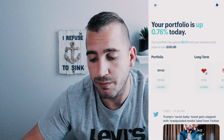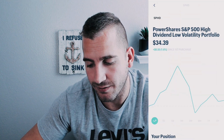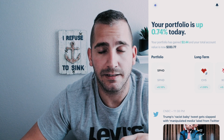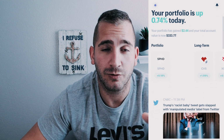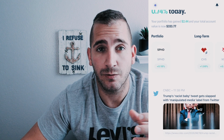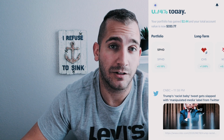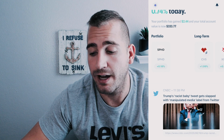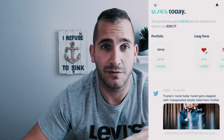So as you can see here, my portfolio with the Public app is a little bit more diverse than the Robinhood. The reason being is I just got access to fractional shares on Robinhood recently. When I first got started, I didn't have access with Robinhood to be able to do fractional shares. Now the Public app, I always had access for fractional shares, so that's the reason why my portfolio is a little bit more diversified. Let me show you why.